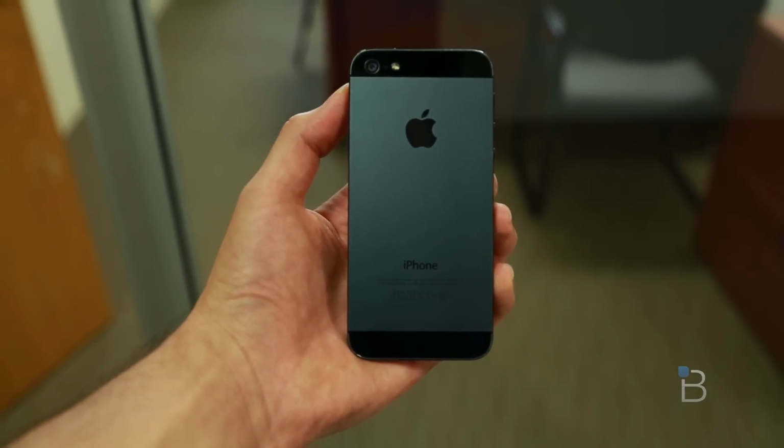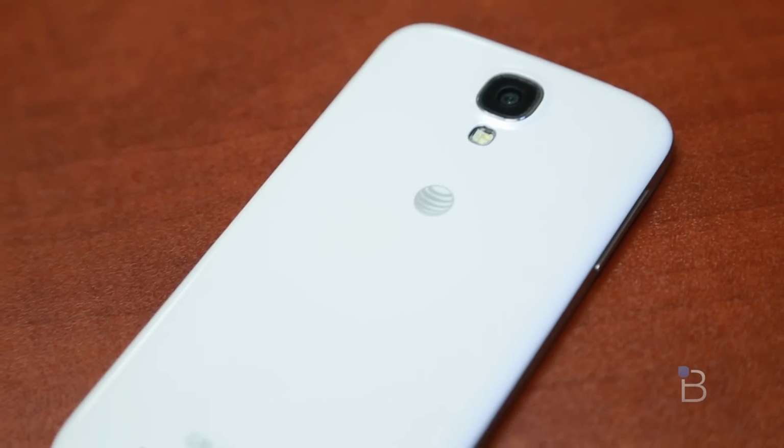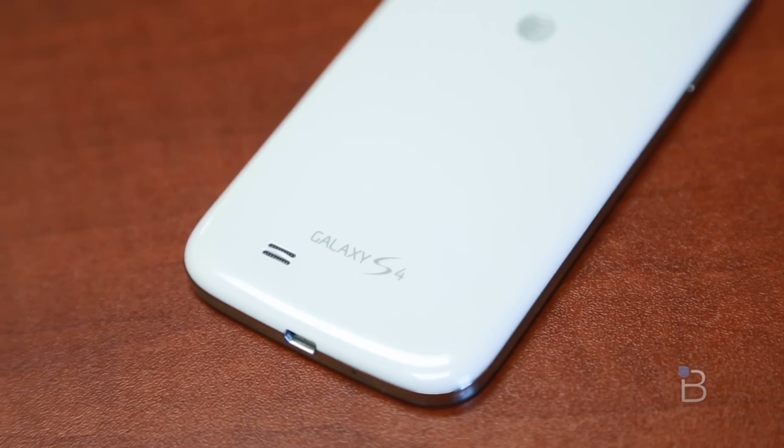Every inch, every millimeter, every centimeter, every nanometer of this phone, you could tell attention to detail was paid to it, and it really shows. The build quality is absolutely outstanding. Now when it comes to the build quality of the Galaxy S4, we've talked about this ad nauseum, but it bears sort of repeating once more. It's plastic. Some of you might not mind it, some of you might actually like it, but for me, it doesn't scream high quality, at least on the build quality side.